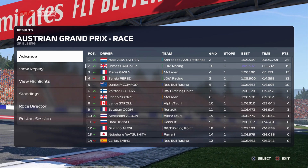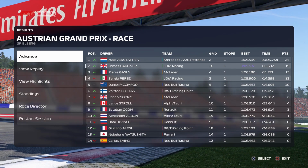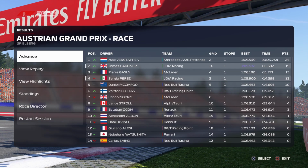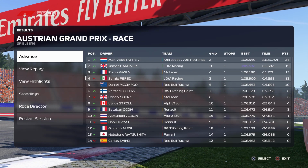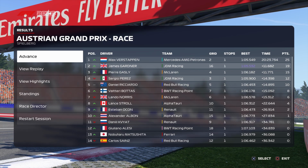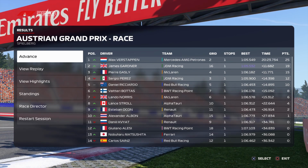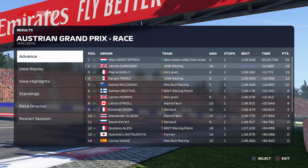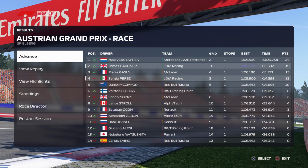So, a fantastic race weekend that, I mean, it threatened to be diabolical, but we got a very, very strong result out of it. And also Sergio sets a double high points finish. So we're really looking at keeping hold of that third place and keeping McLaren at bay in the Constructors.